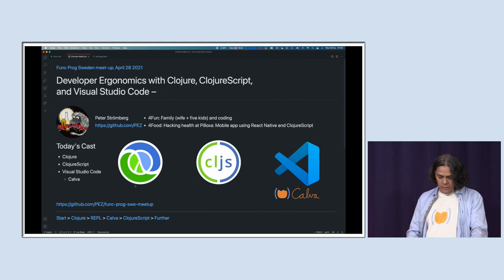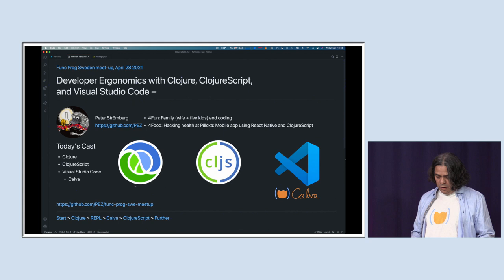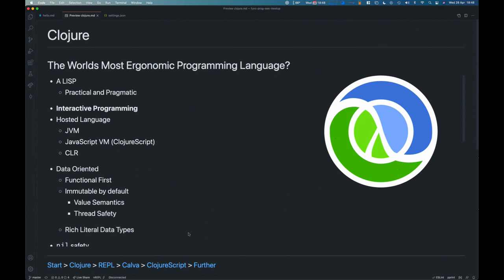So today's tools here will be, of course, ClojureScript, and how that is brought into Visual Studio Code by a tool that I have made called Calva. So let's begin with a bit about Clojure then.